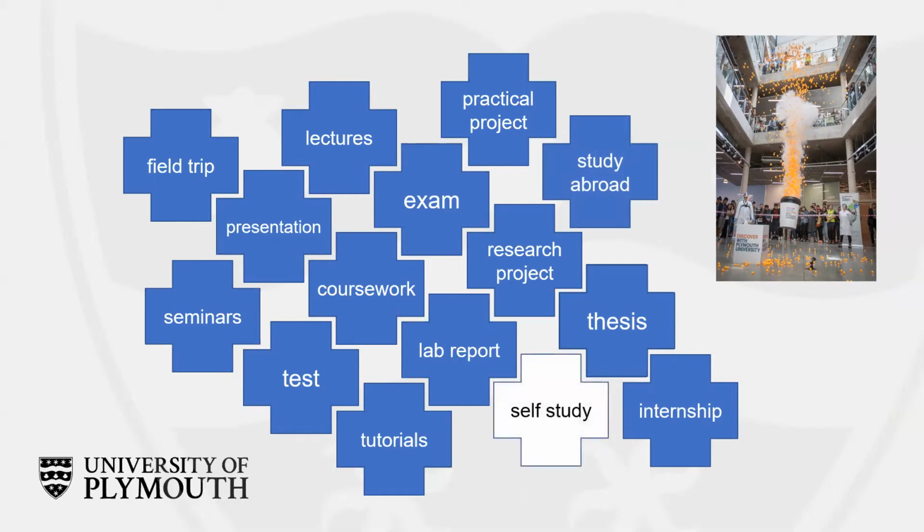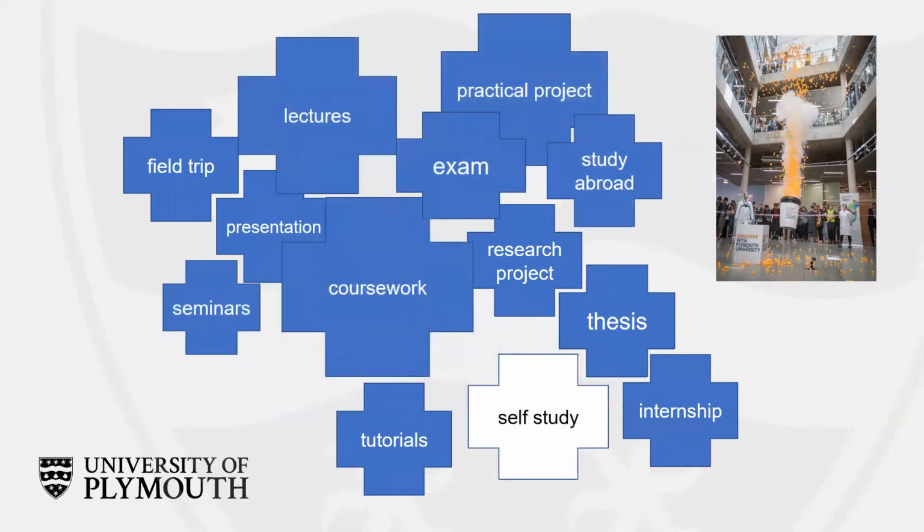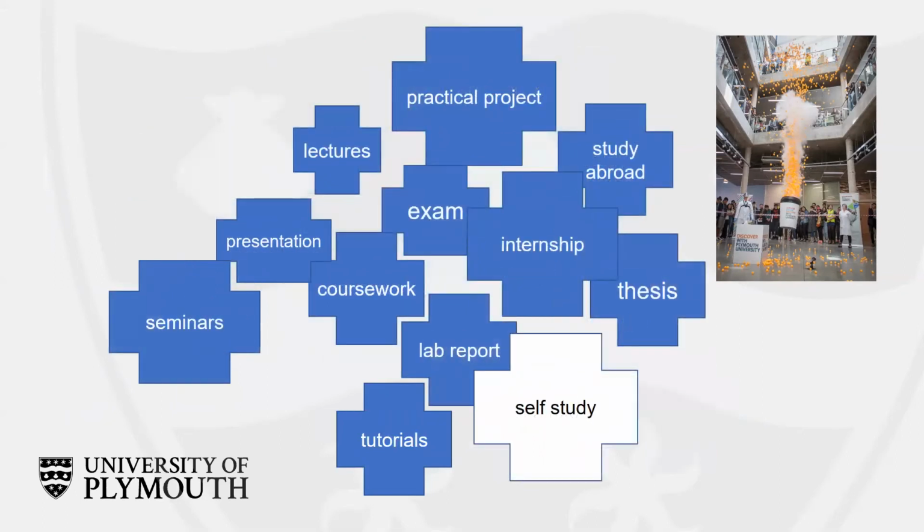So this is what one semester or 1 year might offer you at university, but it might change. The next semester or year might have more lectures and more coursework, for example, and fewer of the other class types. And the next year or the next semester, it all might change again.